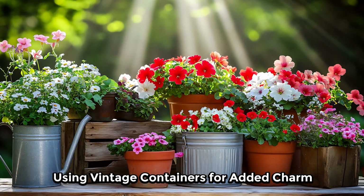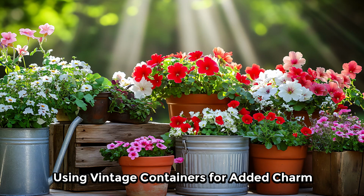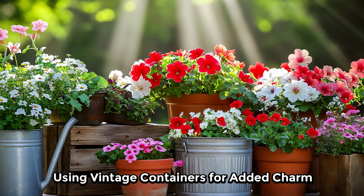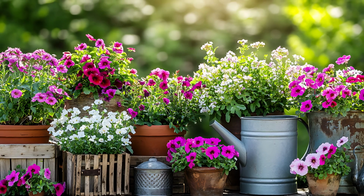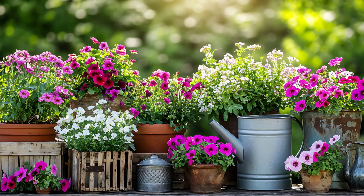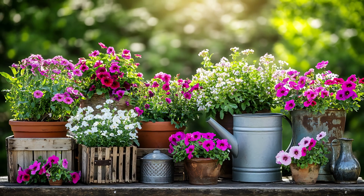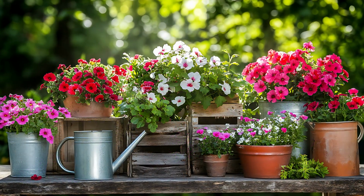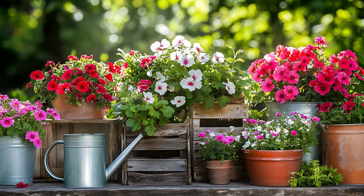Incorporating vintage containers is a wonderful way to bring old-world charm to your garden, especially if you have limited space. Terracotta pots with a weathered patina, aged wooden crates, and repurposed metal watering cans add a nostalgic touch. Stone urns overflowing with trailing ivy or geraniums bring classic elegance, while galvanized tubs or enamelware pots filled with herbs or wildflowers introduce a rustic cottage feel.